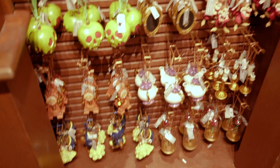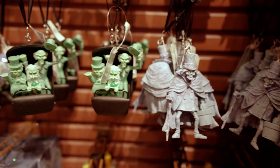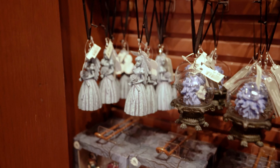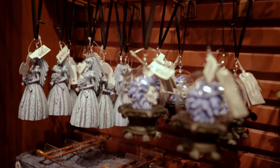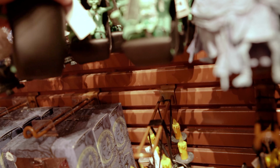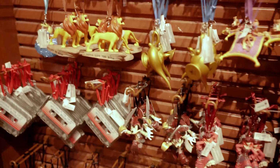Beauty and the Beast. There's the rose. Haunted Mansion ones. Haunted Mansion is a 2-hour wait as I record this video. So needless to say, we're not getting on it. But these ornaments are really cool. $25, $22. How much is the... I don't see it. There it is. $25 for the Hitchhiking Ghost and the Doom Buggy.